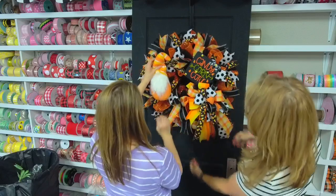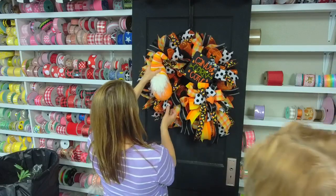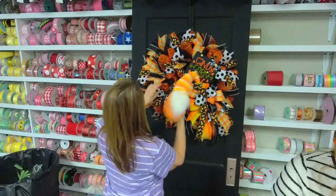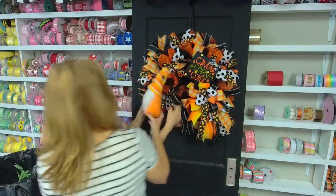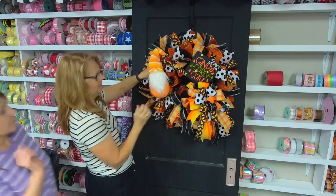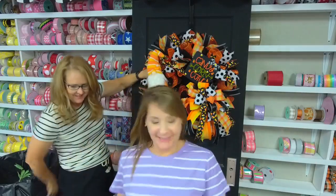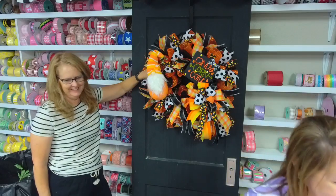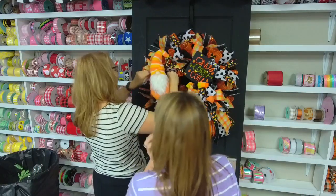Yeah, I think he needs to be more here. I do, too. And then do we need another little bow right there? Well, we've got a whole bunch of these pumpkins and picks. Okay, I'm going to try this mesh. Let me do it here. It's very stiff. So I'm thinking right here, right? Do you like it right there? I do. I think so. Yeah.